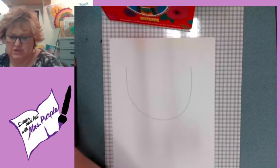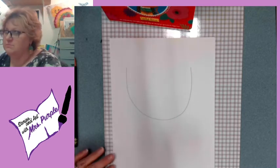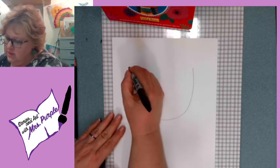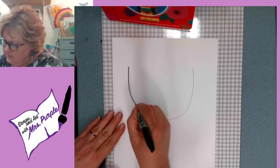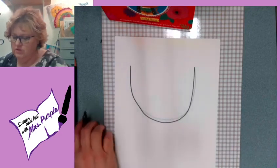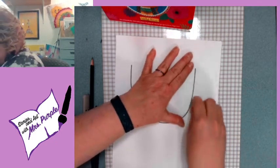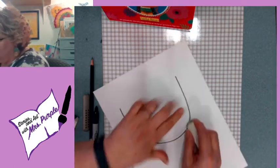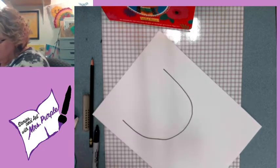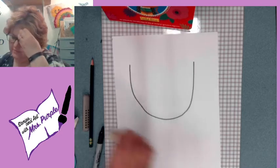Mine's not perfect. I'm going to use Sharpie because you guys aren't going to be able to see. I don't have good lighting down here. So I'm going to trace that line with Sharpie so you can see it. The nice thing is if you're using a pencil, then you can go in and erase any pencil lines that you miss. I did miss some lines, so I'm going to erase those now before I get any farther with my drawing. Remember when you're erasing to hold the area. Hold your paper down so that you don't rip your paper.